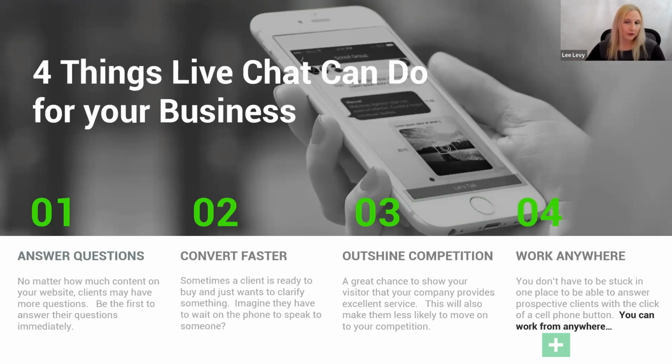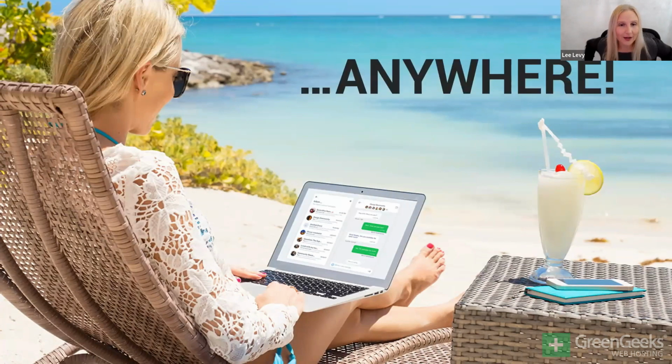And also, you can work from anywhere. You don't have to be stuck in one place. Prospective clients can click through, and if you have that attached to your cell phone, you can respond right there from your cell phone. So you can work from anywhere, which actually makes this look really, really good. I was actually in the Bahamas 2 weeks ago, and this was a really great thing.